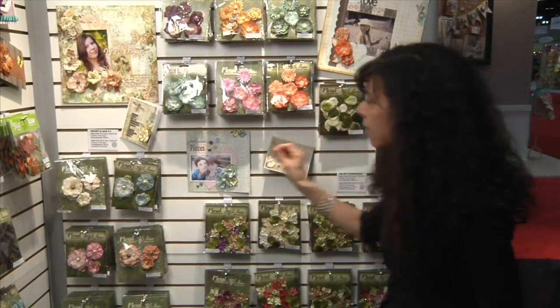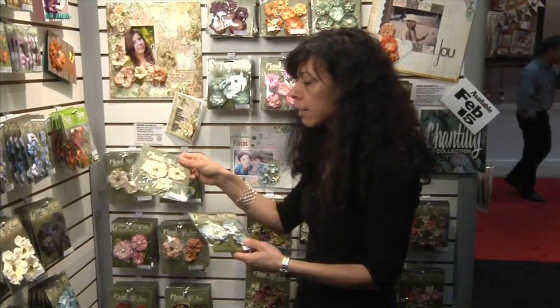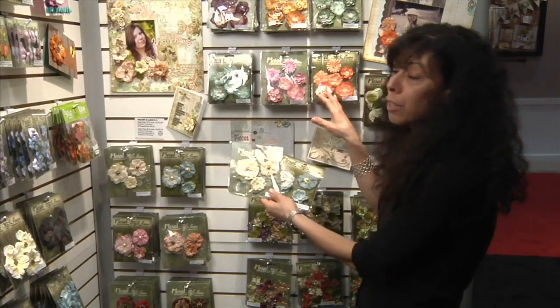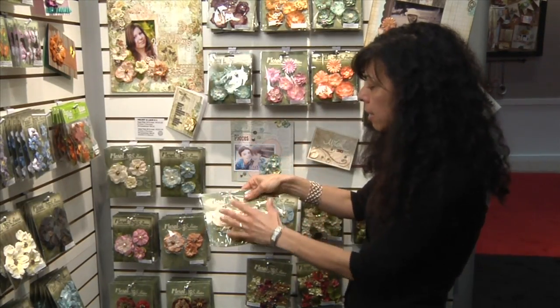So those are new. And then the last thing that we have new, which has done really well for us, it's a velvet and lace flower. If you recognize this color, we did have it at the end of the year last year. It mixes just beautifully with all of the mixed blooms. It's a velvet and lace. It comes in 6 different colors.